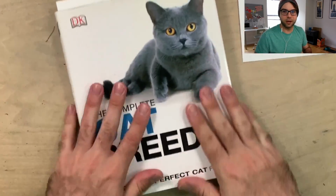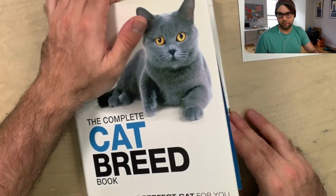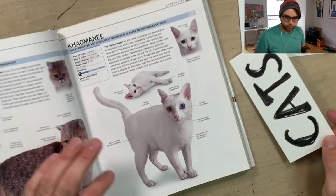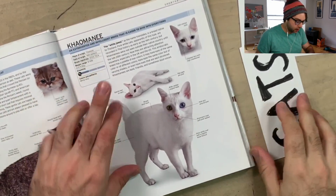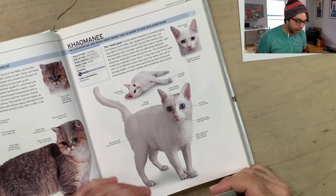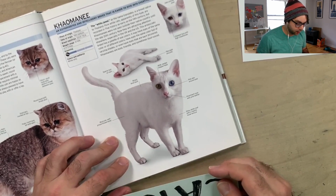Okay, let's get out our complete cat breed book. This is the one. This is where we find all of our drawings for Friday, for Cat Day. And then, look at this. This is what we're going to be working on today. It's the Khao Manee, the white jewel, as it translates. So this is a cat from Thailand.